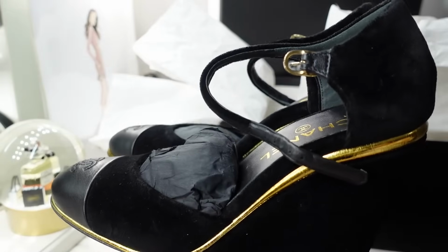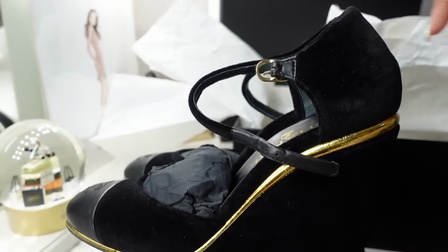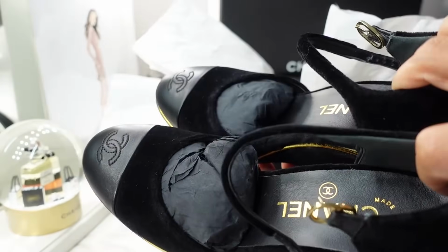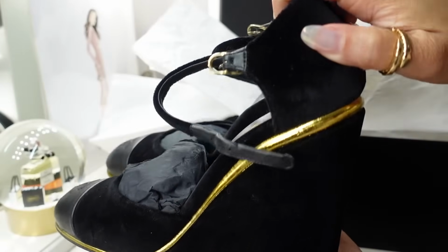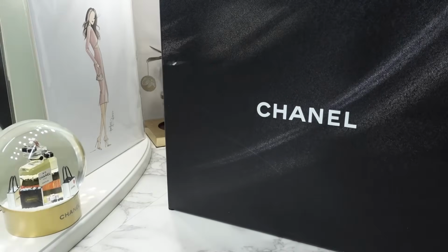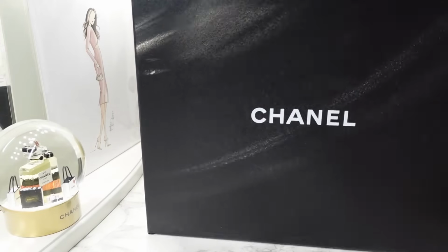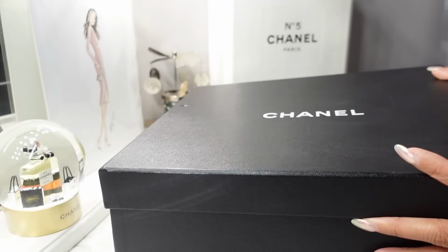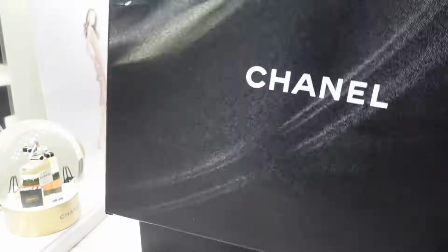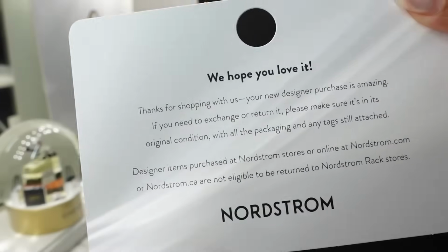All right, I'm looking at my Nordstrom receipt, and because I cashed in all those notes and then I had a gift card, I ended up only paying $418 for these Chanel wedge heels that originally retailed for $1,400. And then the fourth and final Chanel sale item that I got for 40% off is another pair of shoes. Yes, I ended up buying 4 pairs of Chanel shoes on sale. There were some accessories that I was considering if you watch the video, but I ended up passing on all the fashion accessories. By the way, when you buy a designer item from Nordstrom, you get this little special card.